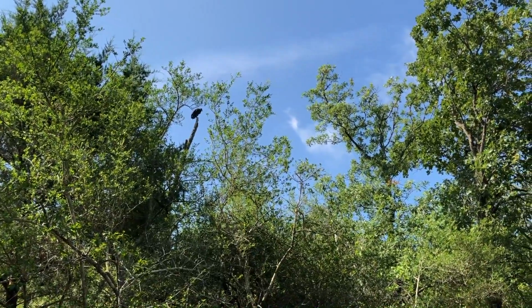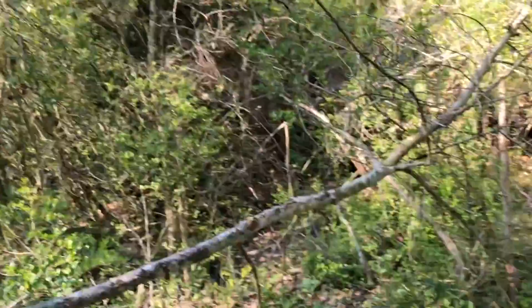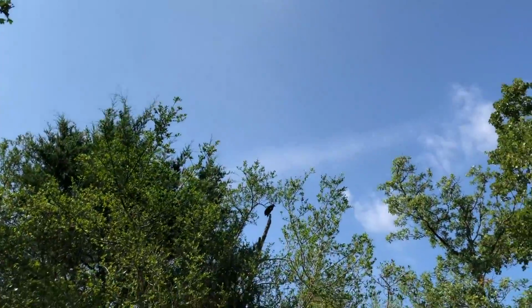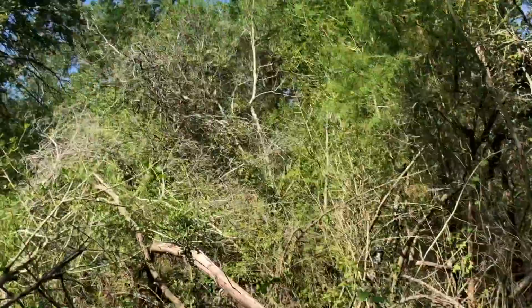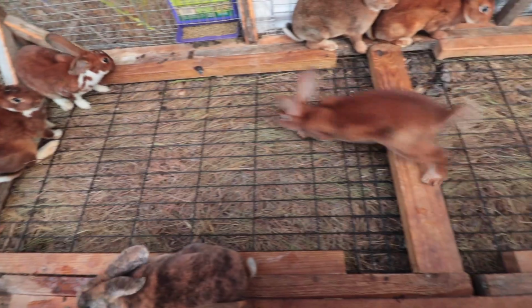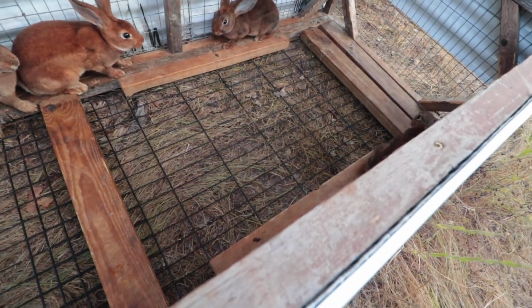You stupid vulture. Let's see if I can hit you. Ugh. No, I missed. Yeah, another piece of wood. So I had to install this wire underneath so that they couldn't escape.